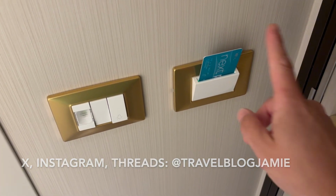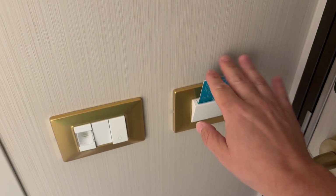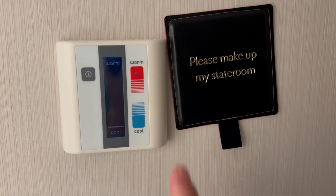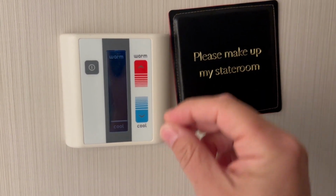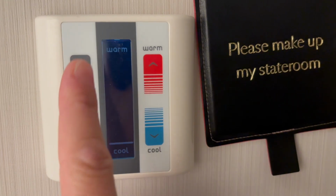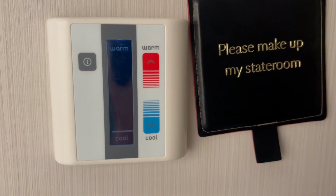When you come into your cabin, you're going to need to insert your cruise key card here or any store card to operate the electricity. Now this is interesting. You'll be aware that on many cruise lines you have a temperature control and you can't turn them on or off. It's either cold or warm or hot. Now this one you can actually turn off if you'd like to. Ours is constantly on Arctic conditions.